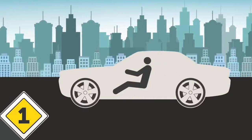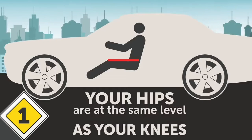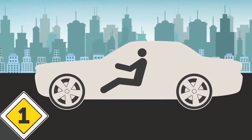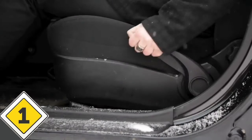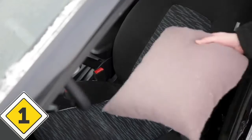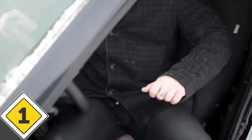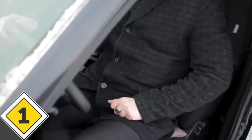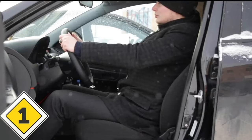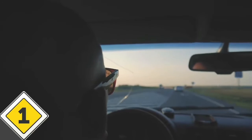Your seat should be positioned in such a way that your hips are at the same level as your knees. If you can't clearly see out of all the windows or through the windshield, raise your seat. If your car doesn't allow you to change the height of your seat, then put a cushion on it. This will help level your hips with your knees. If you follow these recommendations, you'll find yourself in the right position that doesn't put too much pressure on your back. On top of that, it's the least exhausting one during a long road trip.